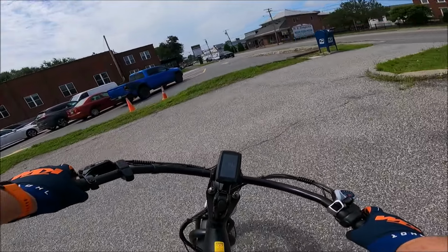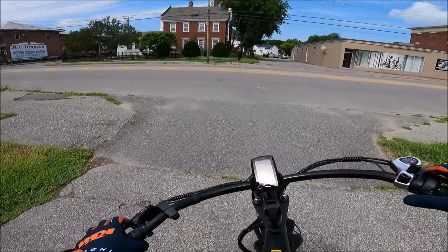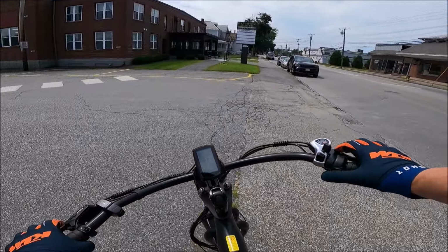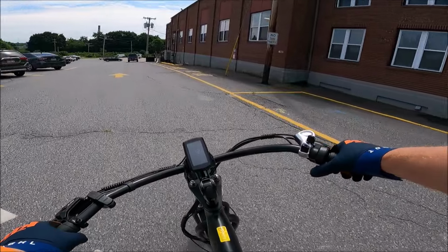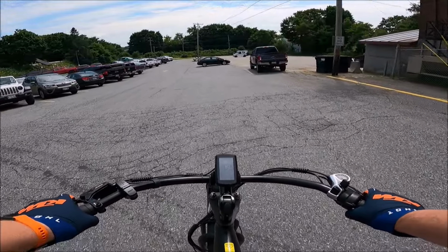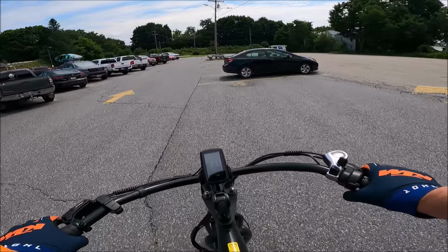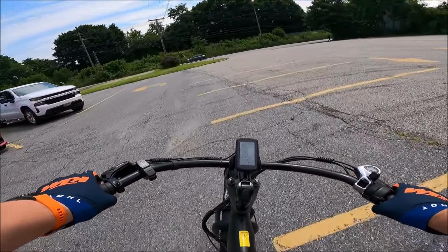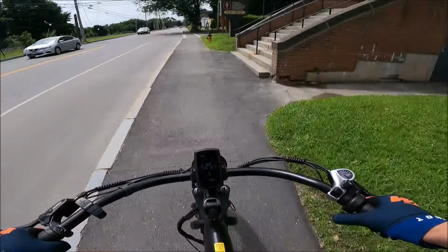This is a pretty comfortable bike, guys. I don't ride a pedal bike a lot, so anything for a seat usually hurts my butt. But this one right now is super comfortable. Might not look the coolest, but it's comfortable. Oh man, that's loud, huh?